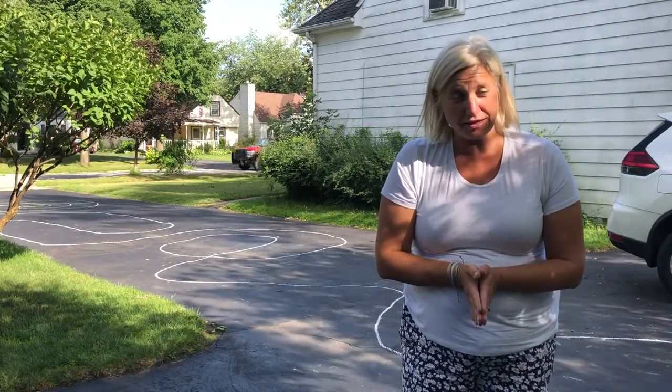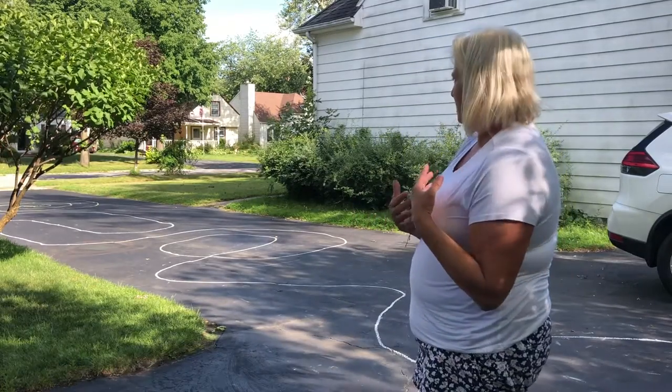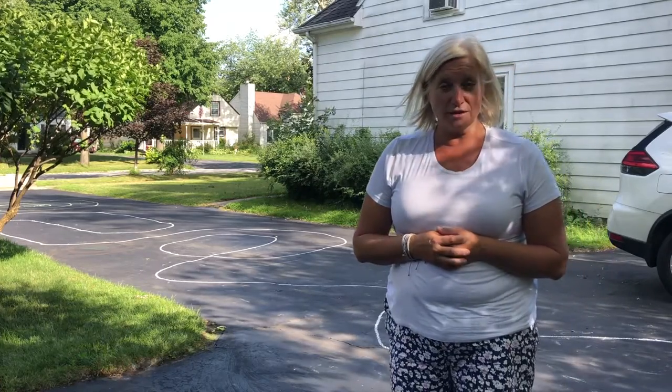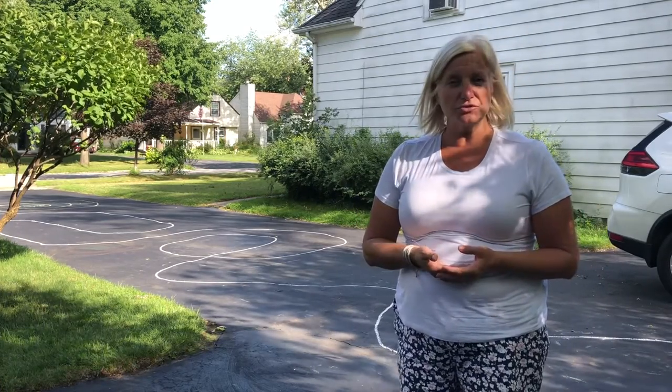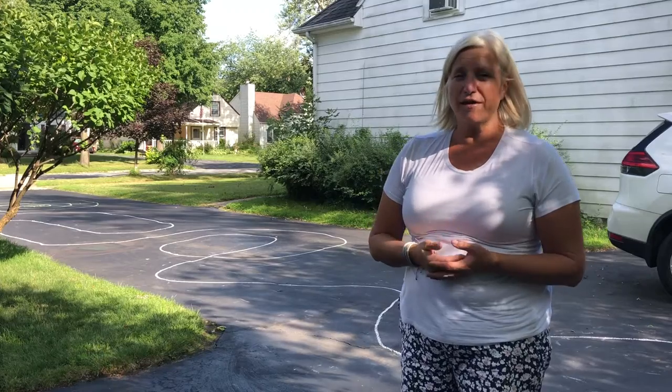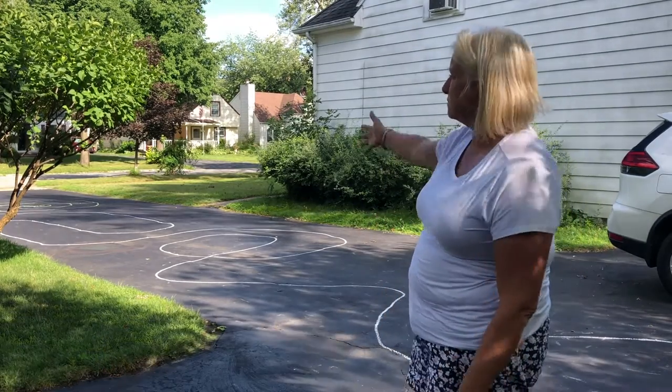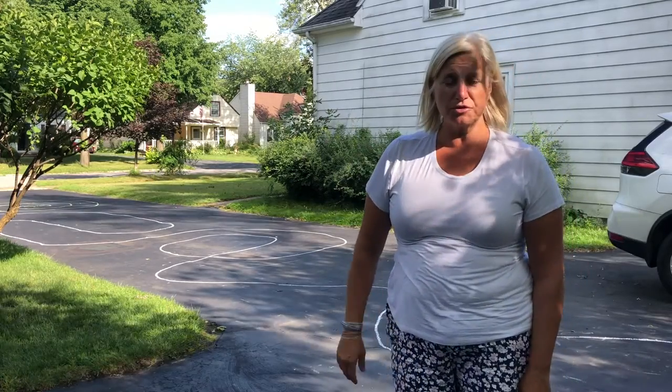Okay, here's another activity you can do for Transportation Week. I have a chalk line, or shall I say, a chalk path that I want you to be able to follow. You can draw your own on your own driveway. You can have fun with it. You can do zigzags. You can do squigglies. You can go all over the place and see what type of pattern you make with your chalk.